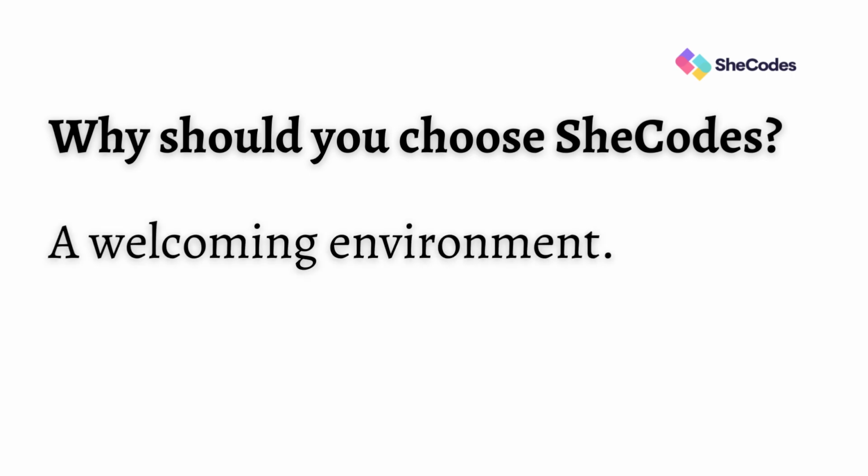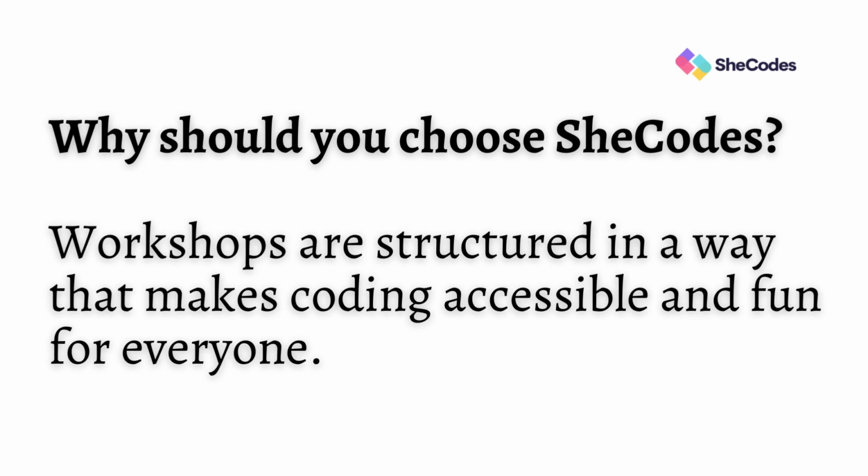First and foremost, She Codes offers a welcoming environment where women can feel comfortable and supported as they explore the world of coding. They understand that sometimes women face unique challenges in the tech industry, and they're here to help you overcome them. Secondly, She Codes workshops are structured in a way that makes coding accessible and fun for everyone.